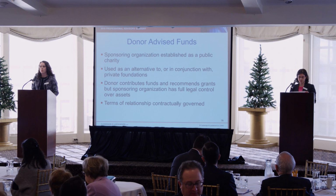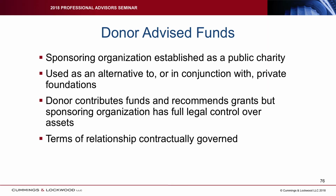Another great charitable planning tool that probably a lot of you in this room are familiar with is a donor-advised fund.